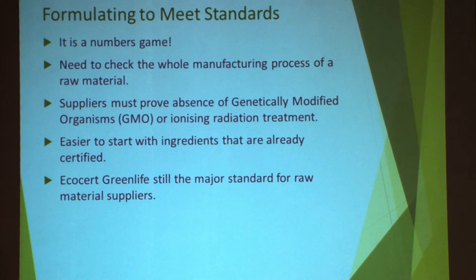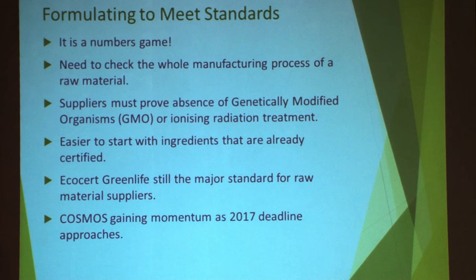EcoCert Green Life certainly is still the major standard that raw material suppliers tend to get their ingredients approved by. And you'll find there's a database of those ingredients. It's something like nearly 3,700 ingredients now that are certified by EcoCert, and something like 1,600 now to Cosmos, which is what we're migrating to in 2017. So yes, as we approach that deadline, Cosmos may be the better way to go. Actually start now, and make sure that your ingredients are Cosmos approved, if that's what you want to do.